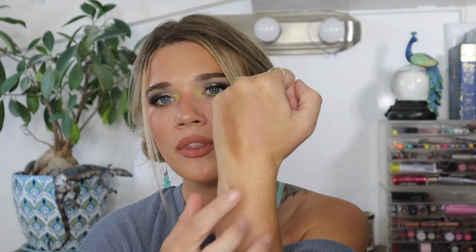The other one is the Dull Beauty Give Me Sun, and I have this in light as well. It's a huge compact, and it's very difficult to open, which I don't like about it, but I do really love this bronzer. It is yet again another matte, kind of cool tone, light bronzer. Really like this one as well. Very blendable and creamy.